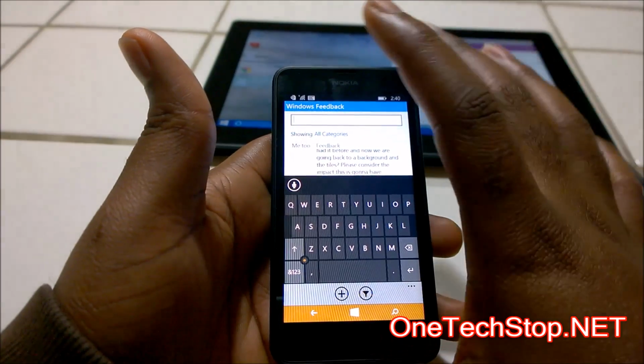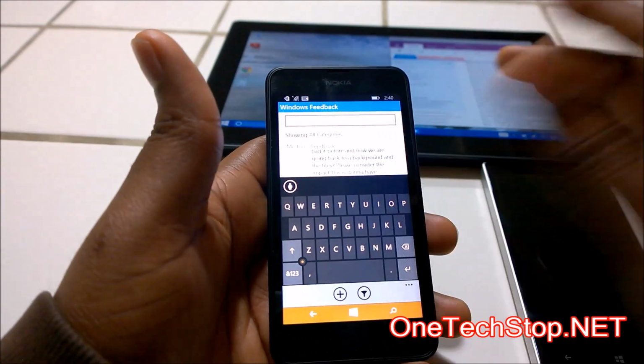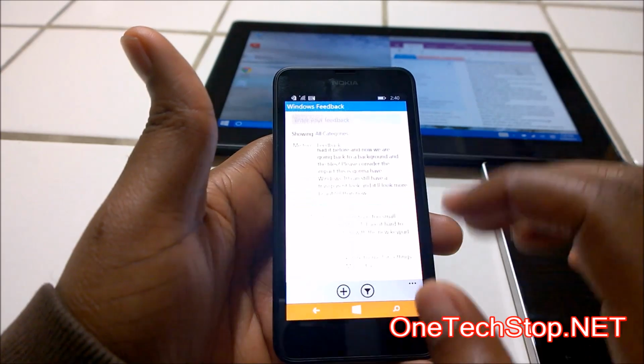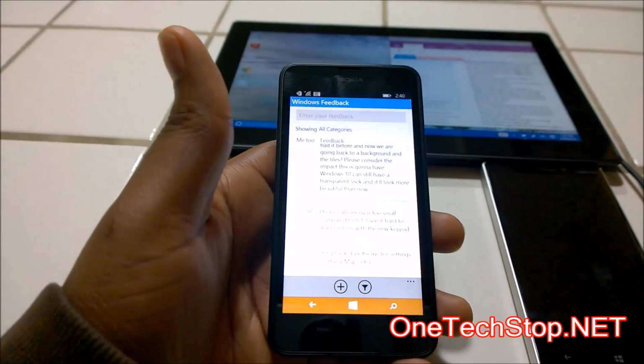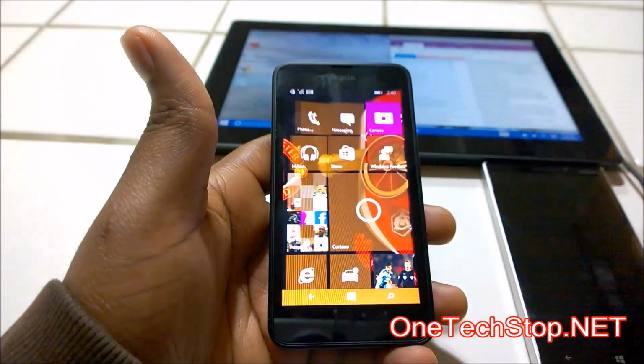You want to familiarize yourself with this, because you're going to be using it on a daily basis to report bugs, give suggestions. I personally use it as a journal to note my displeasures or bugs, or give suggestions on stuff. So it's always handy. That's why it's right there on my start screen.